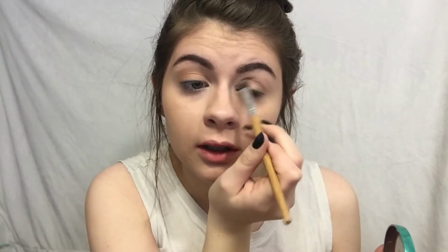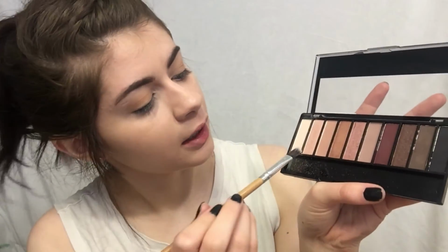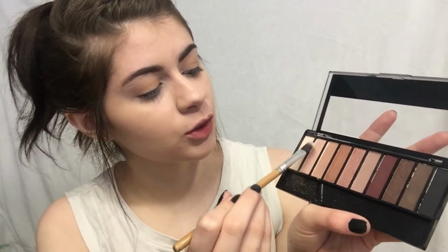The basic purpose of the transition shade is just to make sure that all of your other shades blend together on your eye really well. So I always try to use a color that's kind of like this, a light brown with a little bit of a warmer undertone, especially for a warm peachy look like we're doing today. Alright, so I am finished with that, and now on a flat brush, I'm going to take this pink shade right here and put that on the inner third of my lid.